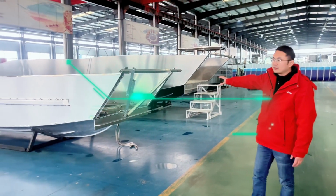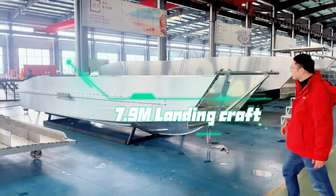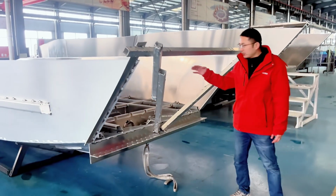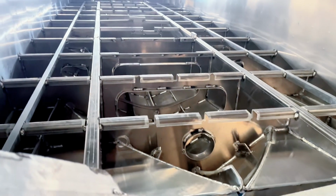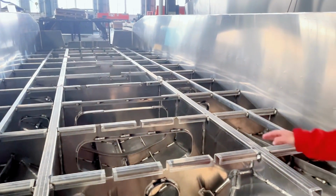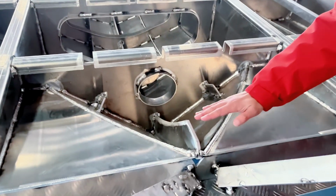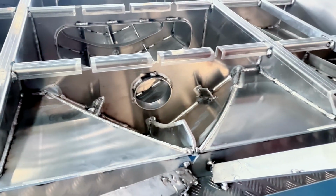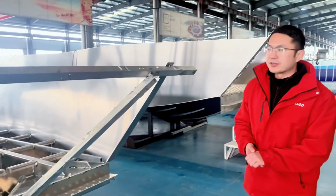Now I'm standing in front of the 7.9-meter landing craft, which is much smaller compared to 11 meters. You can see for the building stage of this boat, we finished all the structural welding, the bottom welding. You can see all the stiffener structures inside, which is very strong. And you can see the welding finish is quite good. From the casing at the side, these are fully welded. So this makes sure the boat is quite strong for ocean purposes.